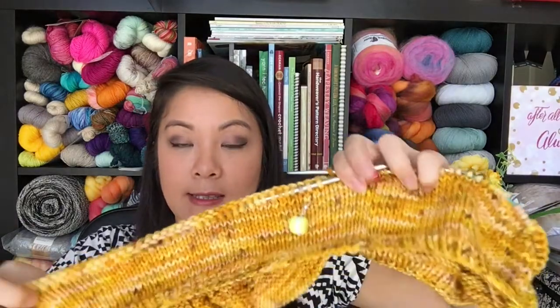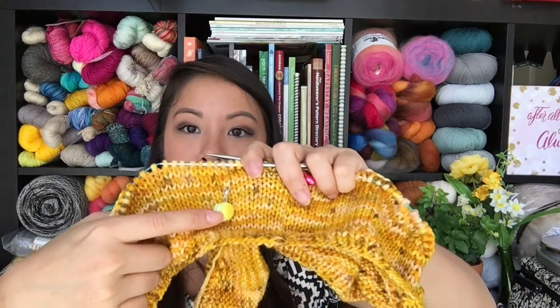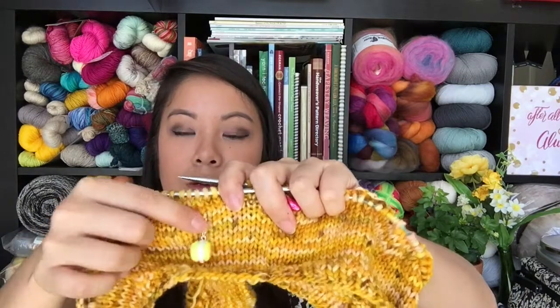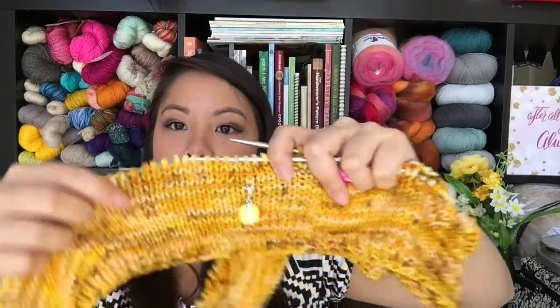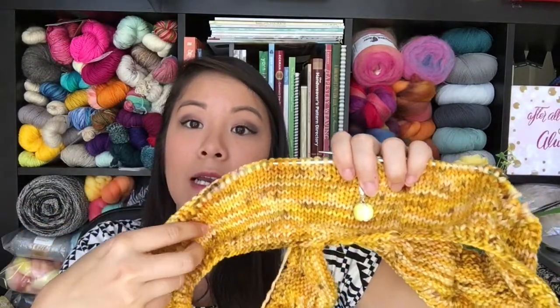I showed you guys this last week, and it hasn't made too much more progress. I left you guys off where this little Sucra miniature macaron stitch marker is. I only added a few more rows, and this is knit up with my overdyed yarn, and I overdyed it using a tutorial by Nicole from HiyaHiya.